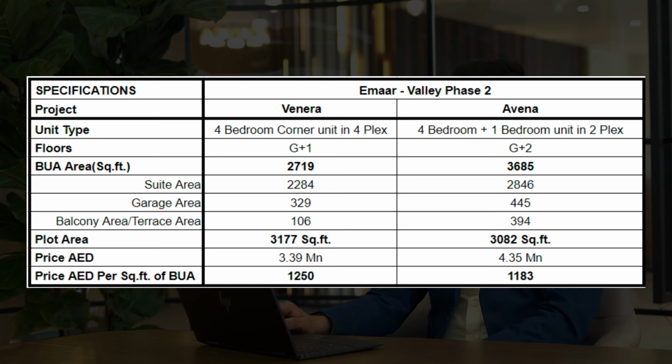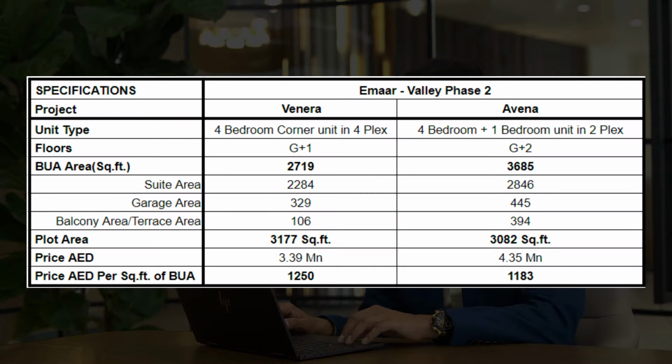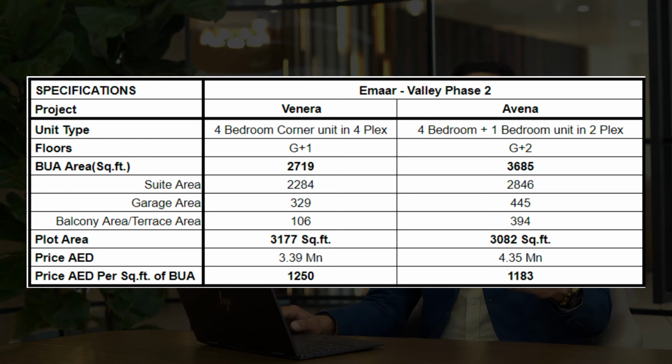The price for the 4-bed townhouse corner unit in Venera is approximately 3.39 million, whereas the 4-bed semi-detached villa in AVENA is 4.35 million. So there is a gap of almost 1 million dirhams. The price per square foot upon built-up area for the 4-bed corner townhouse in Venera is 1,250, while the same for AVENA is 1,183.